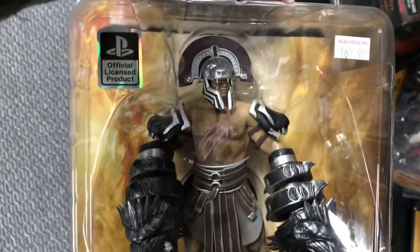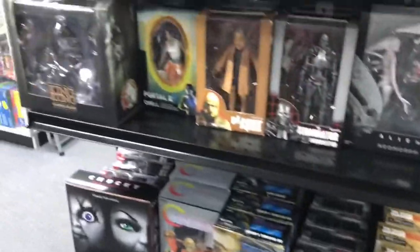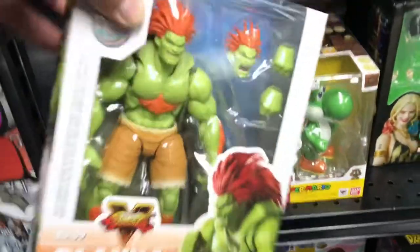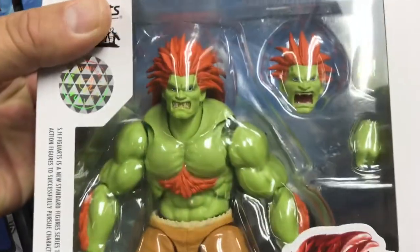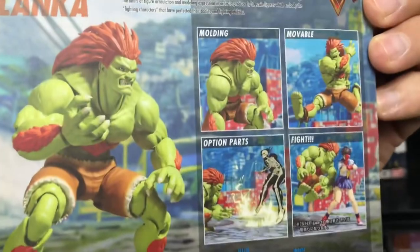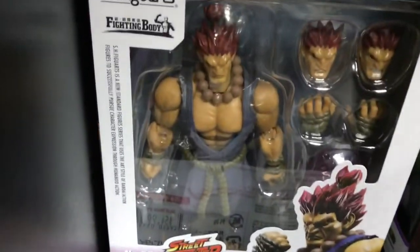I think these just came in the other day. Pretty sweet. I like that Hercules for show. Got the new Baraka. Pretty sweet. Definitely appealing, but I'm ready for the Storm Collectibles version of that. I haven't bought a Storm Collectible in a while now. Pretty sweet.